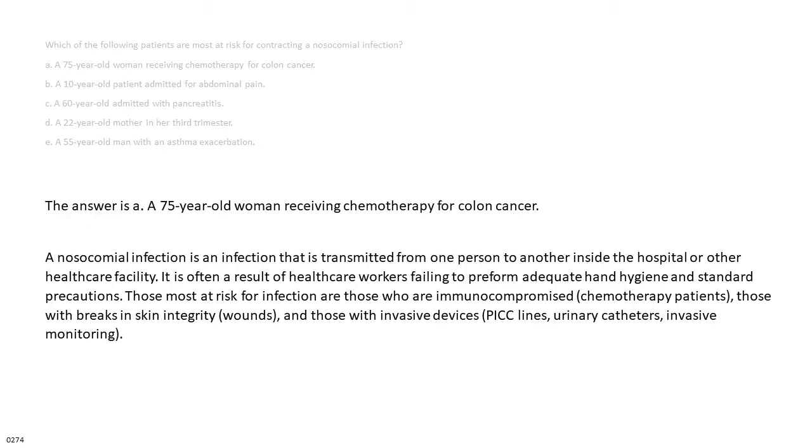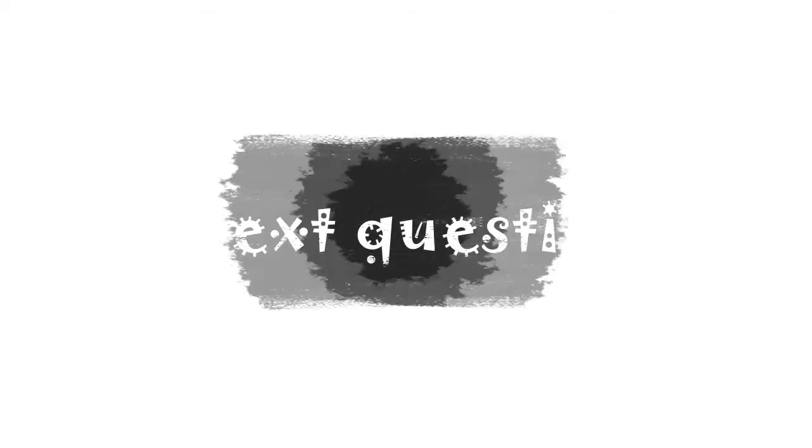The answer is A. A 75-year-old woman receiving chemotherapy for colon cancer. A nosocomial infection is an infection that is transmitted from one person to another inside the hospital or other healthcare facility. It is often a result of healthcare workers failing to perform adequate hand hygiene and standard precautions. Those most at risk for infection are those who are immunocompromised, chemotherapy patients, those with breaks in skin integrity, wounds, and those with invasive devices, PICC lines, urinary catheters, invasive monitoring.